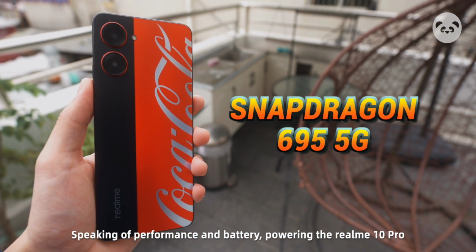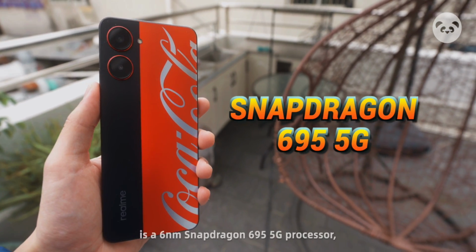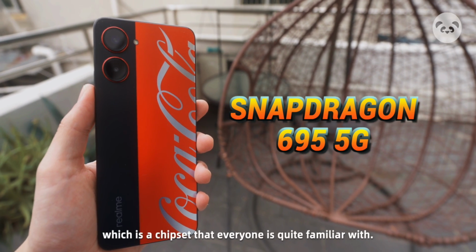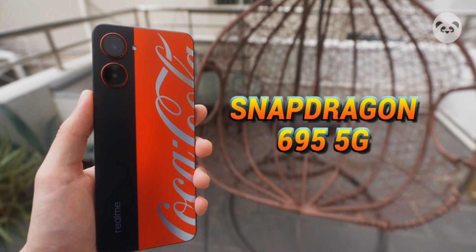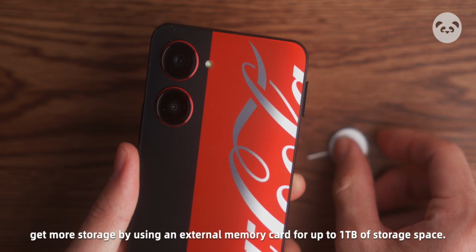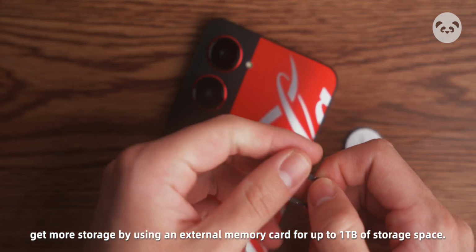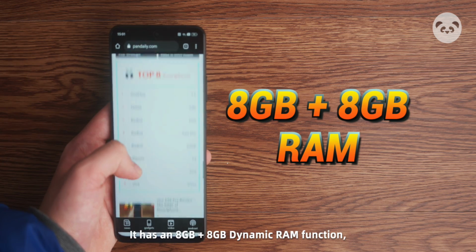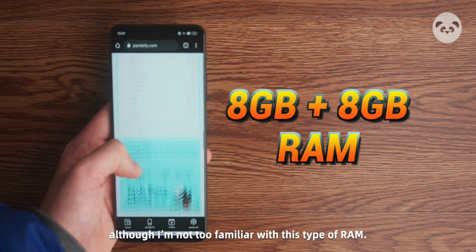Speaking of performance and battery, powering the Realme 10 Pro is a 6nm Snapdragon 695 5G processor, which is a chipset that everyone is quite familiar with. The phone comes with 128GB of ROM, and you can always get more storage by using an external memory card for up to 1TB of storage space. It has an 8GB plus 8GB dynamic RAM function, although I'm not too familiar with this type of RAM.